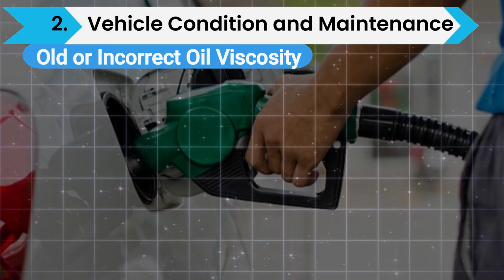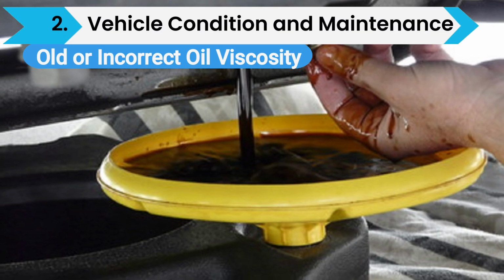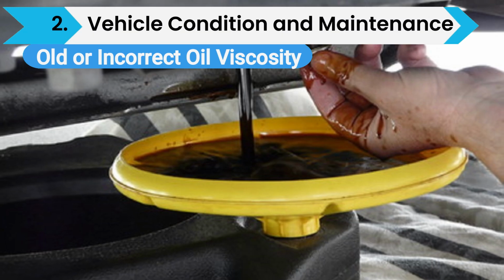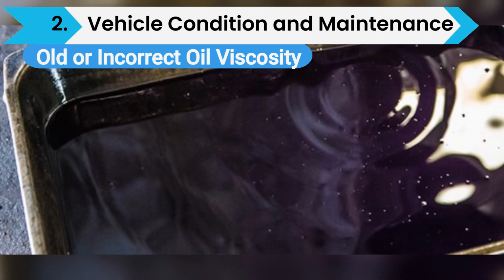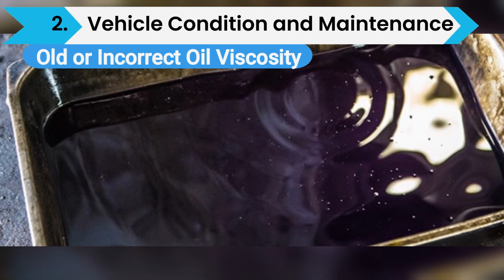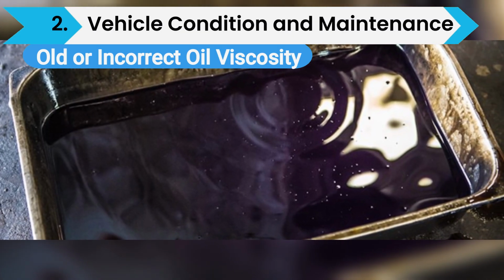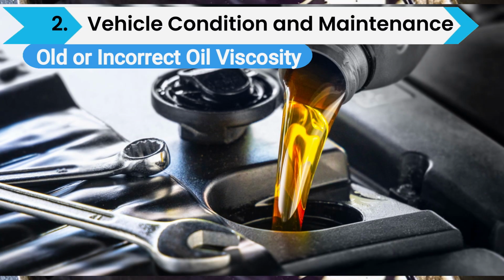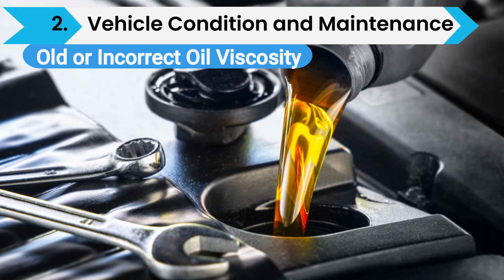Old or incorrect oil viscosity. Using old or incorrect oil viscosity significantly contributes to higher fuel consumption. This occurs when engine oil degrades over time, losing its crucial lubricating properties and becoming contaminated, or when an oil with a viscosity or thickness not recommended by the manufacturer is used. If the oil is old, its reduced lubrication effectiveness leads to increased friction between moving engine parts, forcing the engine to work harder and consume more fuel to overcome this resistance.